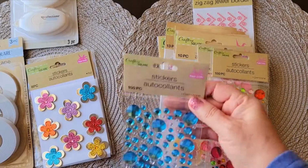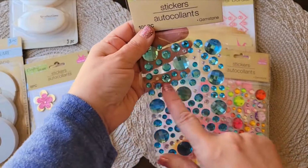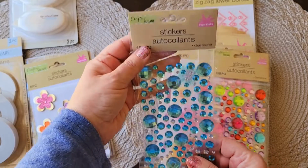Then I found these brads. These are stickers, and I like them because of all the different sizes. Again, I've used them in planners, I'll use them in crafting.